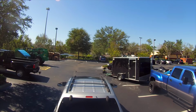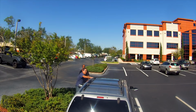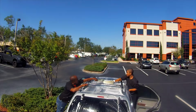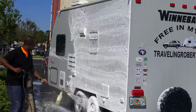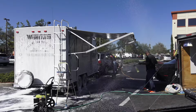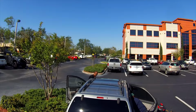Riding in my RV, wherever I want to be. And guess I'm free in my RV. Yeah, I'm riding, riding, riding. I'm riding in my RV. My RV. Wherever I want to be. Because I'm free in my RV. Yeah.